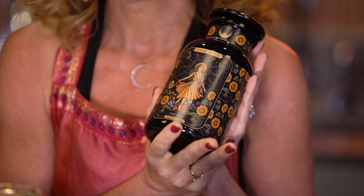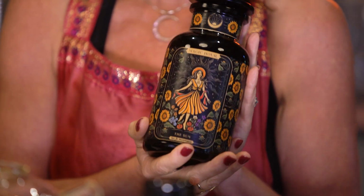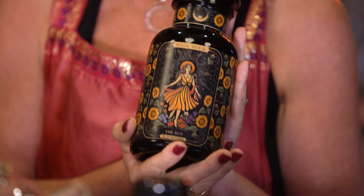We're introducing the Sun, and the Sun is our August taro tea. I am most excited about this tea because it is filled with magic from nature. The main ingredient in the Sun tea is a holly bush.